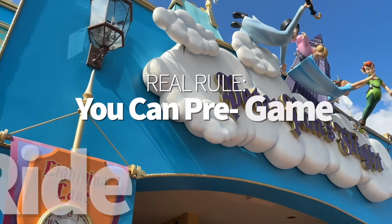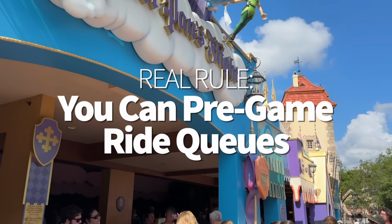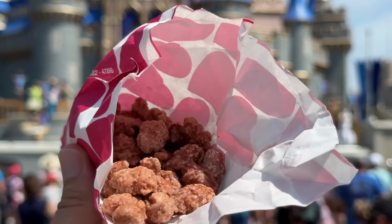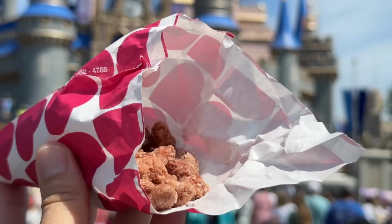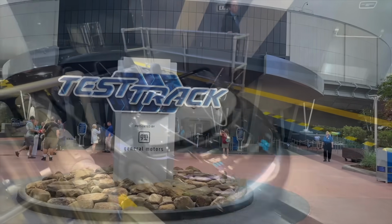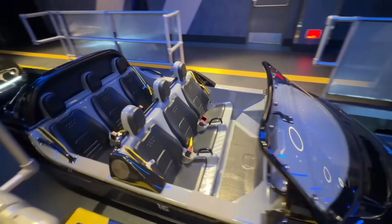So whether it's a classic ride like Peter Pan's Flight or a brand new attraction like the latest version of Test Track, you're going to be able to bring snacks and drinks inside the ride queues to munch and sip on while you wait. You just have to make sure those drinks and snacks are finished before you board the ride, or that you have the ability to tuck them away in your bag for safekeeping.